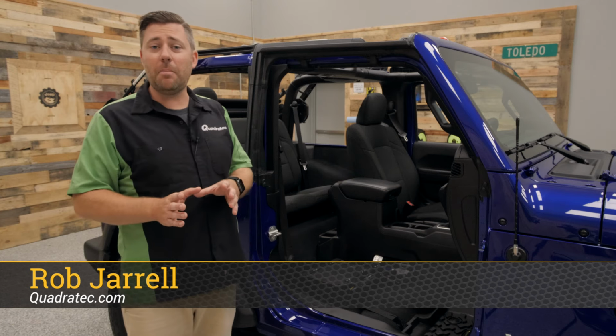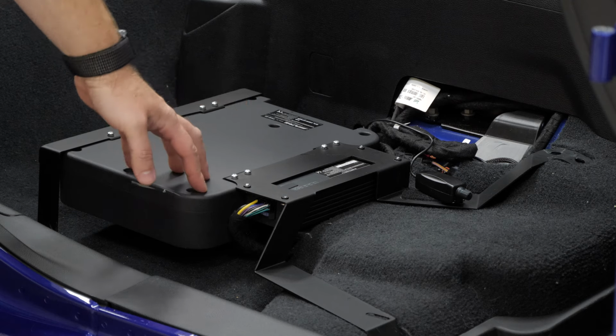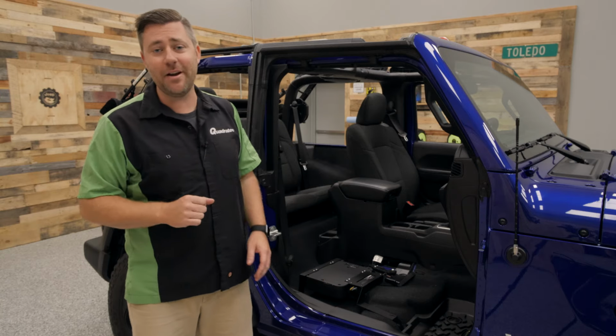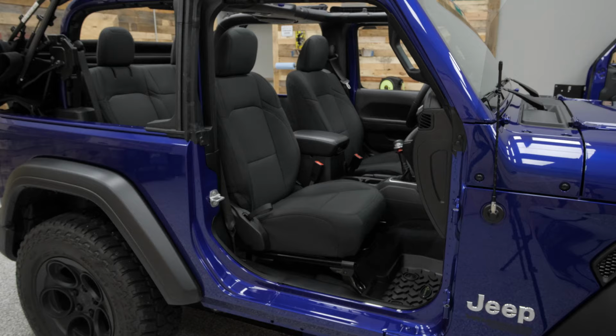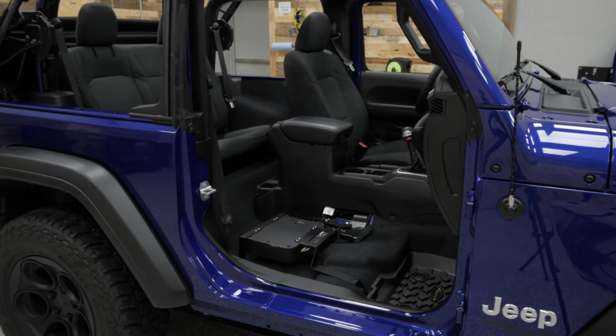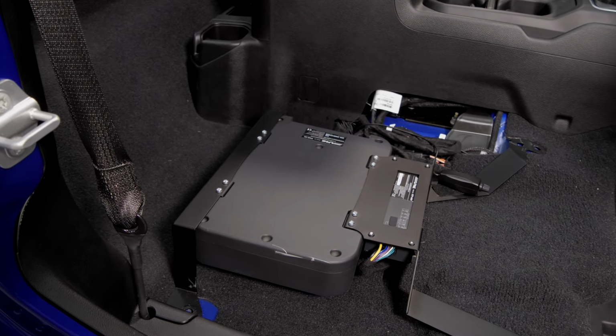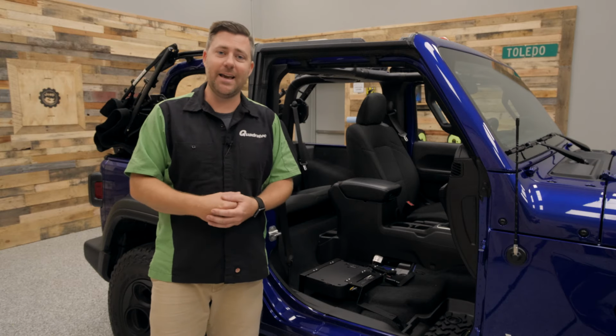Today we're checking out the Alpine PSS-23WRA 300-watt complete sound system upgrade available for the 2019 and newer Jeep Wrangler JL two-door. That's right, the PSS-23WRA, of course, has been available for the four-door Wrangler since its release in 2018.